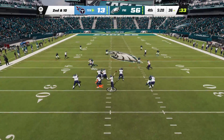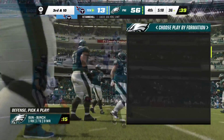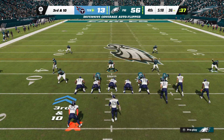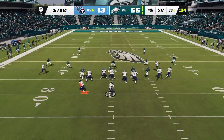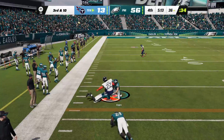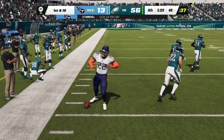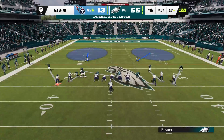To throw once more on 2nd and 10. Tannehill. And this throw incomplete. And the defender all over him that time, but it's going to lead to 3rd down. Now Tannehill. This will go to Henry out wide. And able to get this one across the 45 before he's brought down. 1st down, Titans, gain of 12.